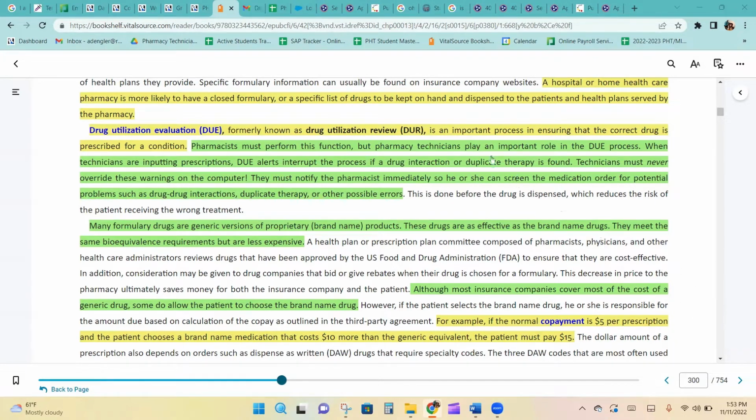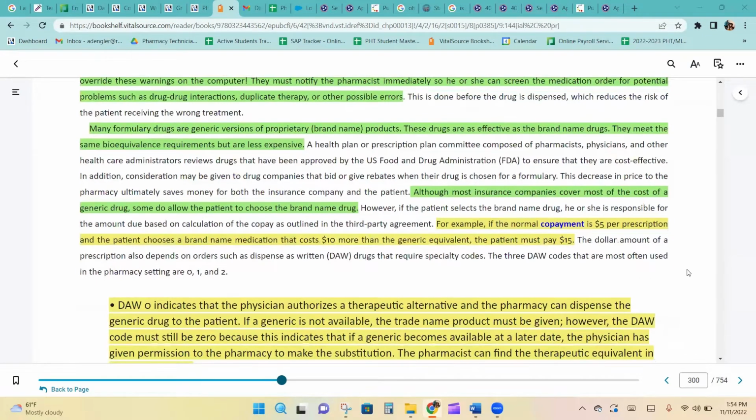Although most insurance companies cover most of the cost of a generic drug, some do allow the patient to choose the brand name drug. However, if the patient selects the brand name drug, he or she is responsible for the amount due based on calculation of the copay as aligned in their third-party agreement. For example, if the normal copay is $5 per prescription and the patient chooses a brand name that costs $10 more than the generic equivalent, the patient must pay $15.